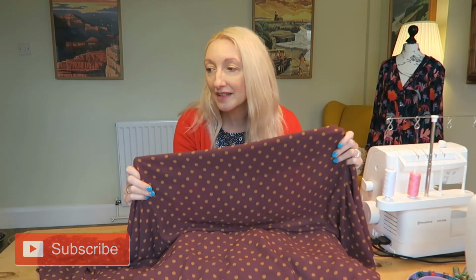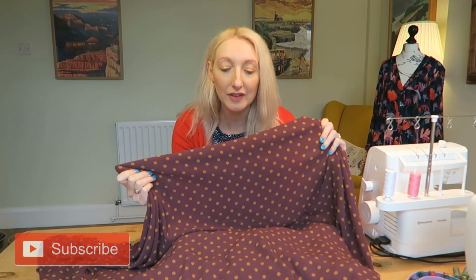Ideally, I'd probably like to use a pattern that I've already got in my stash, but if I am feeling a little bit naughty, then maybe I might order another one, depending on what it is and if I fancy making it. Of course, there are lots of free patterns online as well, so if you have got any suggestions of free patterns perhaps I could download and print off, then that would be another good idea.